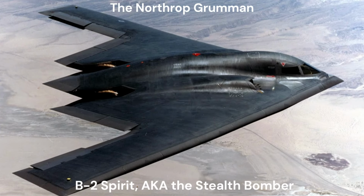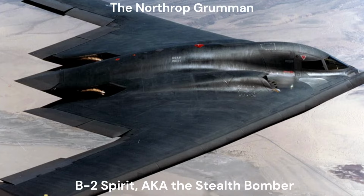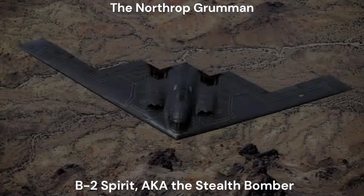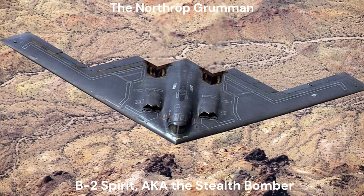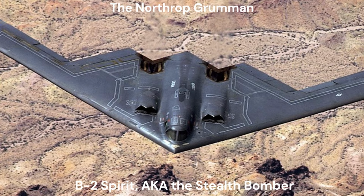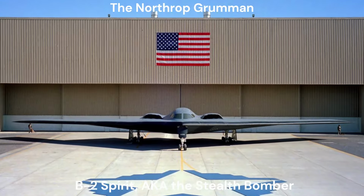The Northrop Grumman B-2 Spirit, also known as the stealth bomber, is an American heavy strategic bomber, featuring low observable stealth technology designed to penetrate dense anti-aircraft defenses. A subsonic flying wing with a crew of 2. The plane was designed by Northrop, later Northrop Grumman, and produced from 1987 to 2000.